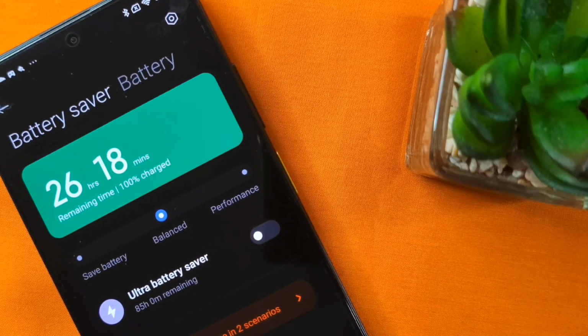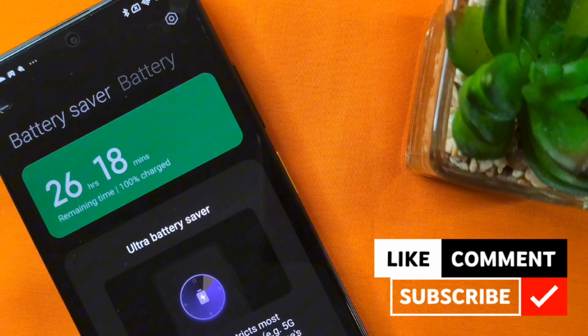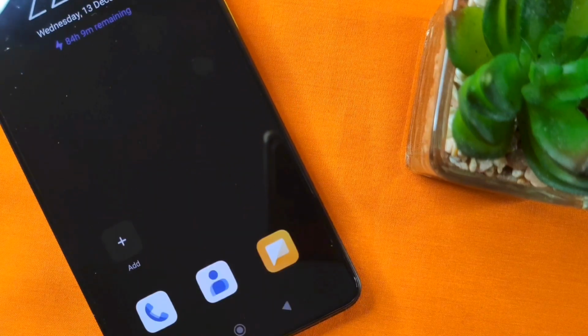With the device fully charged, you can get a good 26 hours out of it. And should you need to, you can turn on the ultra battery saver option, and that should extend the battery life further. So here it will be 85 hours. However, do take note that it will restrict some of the things it can do.